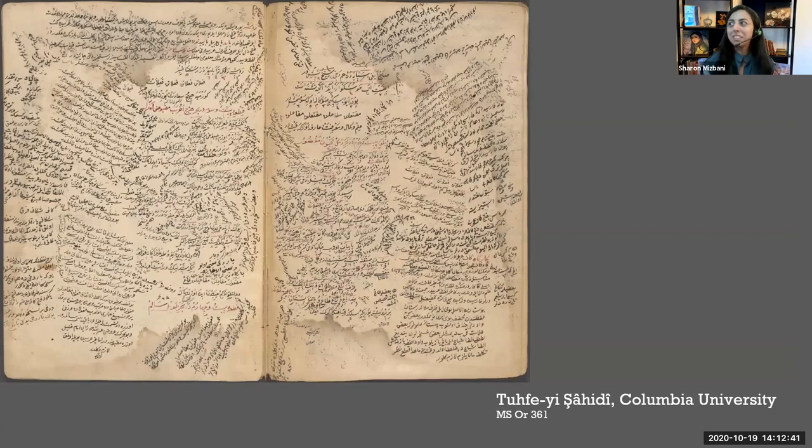And this is my favorite example. It's just very chaotic. Thus, when cataloging all these versions of this work as dictionary or vocabulary, the historical difference in lexicographic practice in the European and Ottoman context cannot be fully captured.